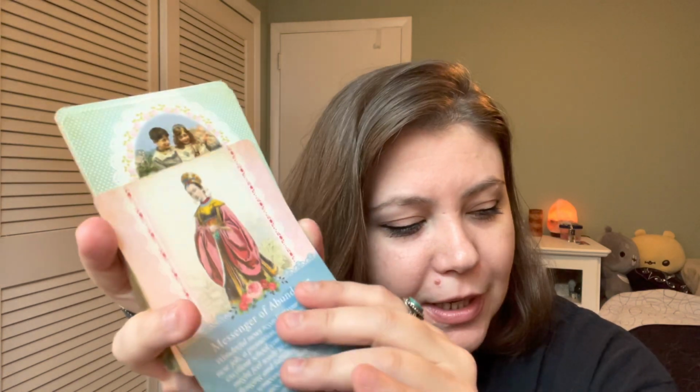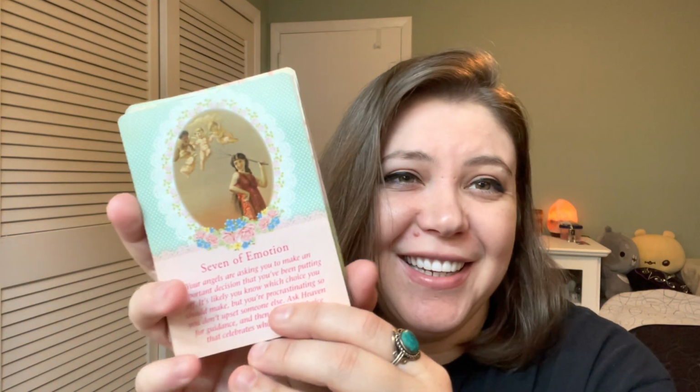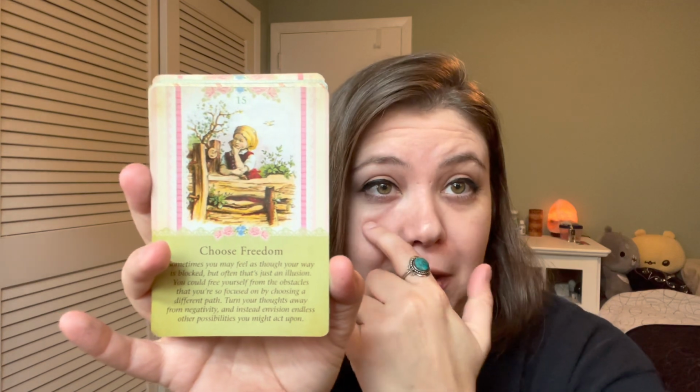And I know there's a whole thing with Doreen Virtue, leaving tarot and not being into it anymore. But honestly, this deck is really nice. It's really comforting and kind to you if you need that.